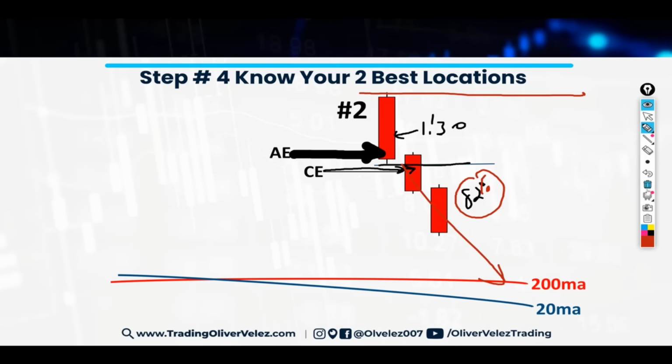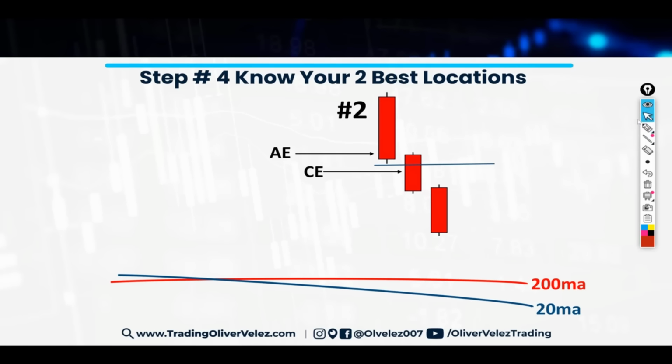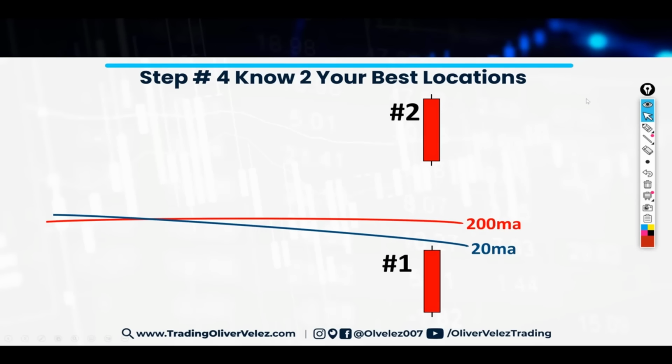Your two locations. Take a look. Your two locations. Wow. Take a snapshot. Do it now. Take a snapshot. Share this with your family. Share this with your friends. Share this with everyone. This is the money shot right here, traders.